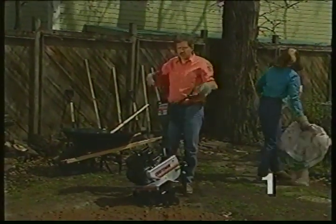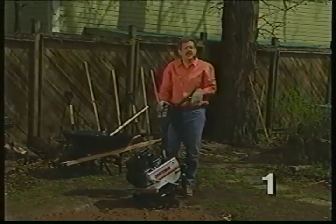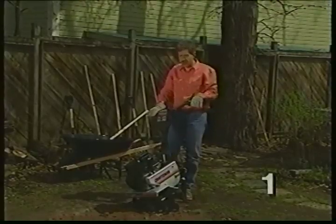Now, we could use a shovel to mix in these amendments, but a rototiller works much better and it's a lot easier to use. If you do a lot of gardening, you might want to purchase one of these. Otherwise, it is possible to rent one. And always use manufacturer's guidelines for operation and safety.